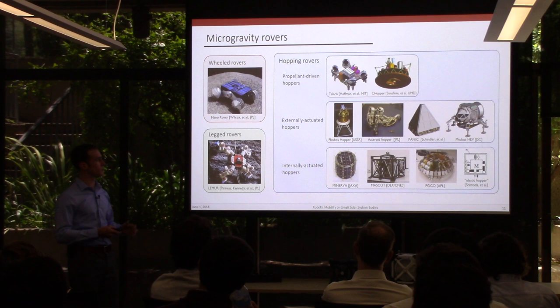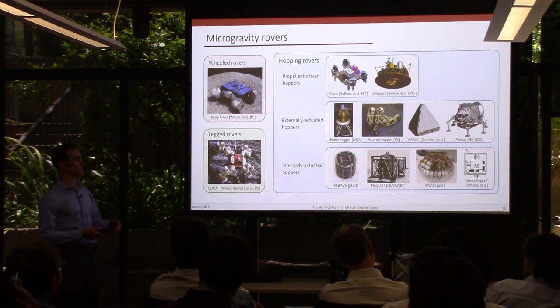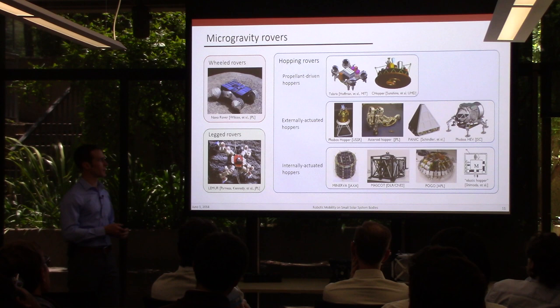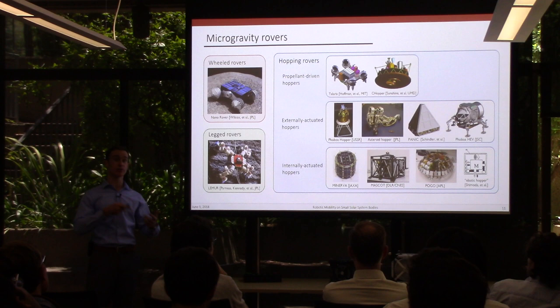So mostly people have been focused on the actual mechanical means for hopping, where externally actuated hoppers involve mostly leg mechanisms or external sticking devices to push from the surface, and internally actuated hoppers use internal masses to shift momentum for hopping. In particular, I'll point your attention to the bottom two. This is Minerva and Mascot. These are two platforms, 1 kilogram and 10 kilograms respectively, that are actually currently flying to an asteroid on the Hayabusa 2 mission, the follow-on to that previous mission that dropped the rover and floated away into space.